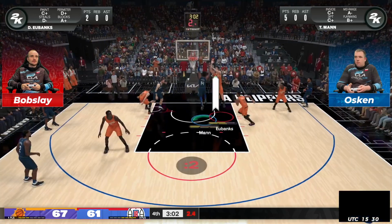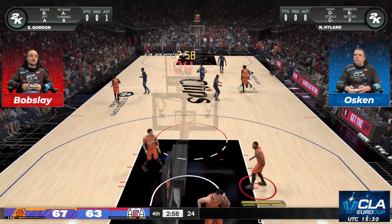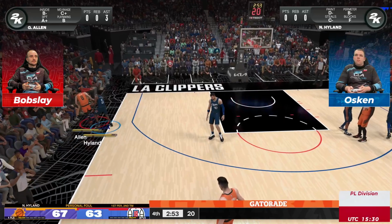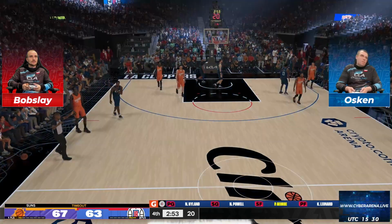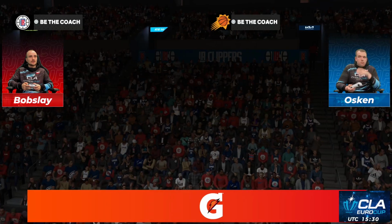Here's Mann. Defended by Gordon. Mann gets the bucket. Giving up some inches inside, but makes up for it with an aggressive stop. Yeah, the big man not going to slow him down from getting that deuce. And so they choose to intentionally foul. And the Clippers make a change here. George is checked in. Phoenix calls timeout.